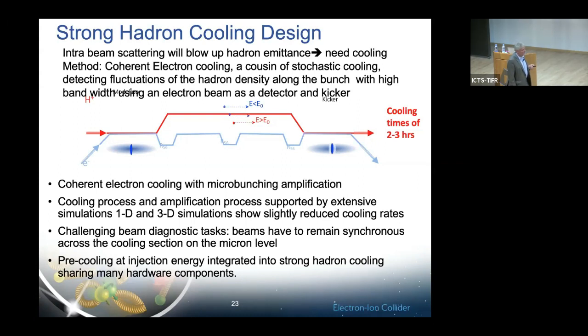We need a 100 milliamp electron beam, 150 MeV. And there are many challenges associated with that. One of them is to keep the hadron beam and the electron beam synchronized while they're going through completely different channels. We also need pre-cooling because the cooling would be too slow to make the beam flat. So we need to make the beam flat at injection using bunched beam electron cooling, and that cooling facility is integrated in the strong hadron cooling.